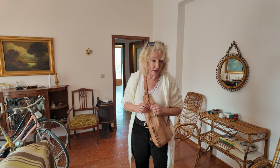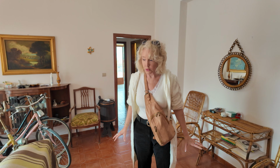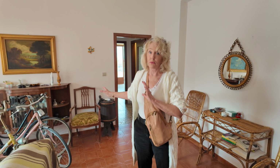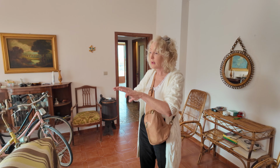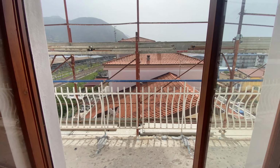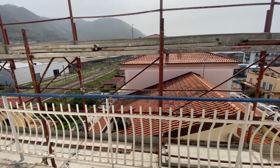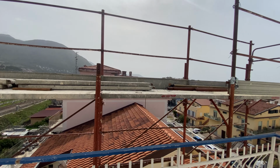Now, the floors in here are actually really nice. The kitchen floor is in beautiful shape, these floors are in beautiful shape, and the floors in the rest of the house are in beautiful shape. The thing I love the most about this particular living room area is you have big windows that fully open up onto this gorgeous balcony, which will be gorgeous when it's finished. They're finishing it now. And you have a view of the mountains and a pretty view of the sea.